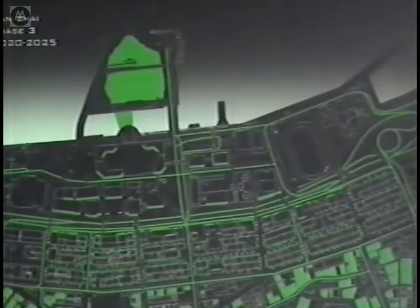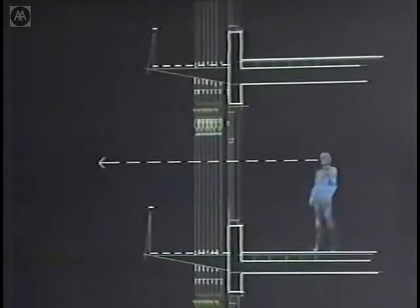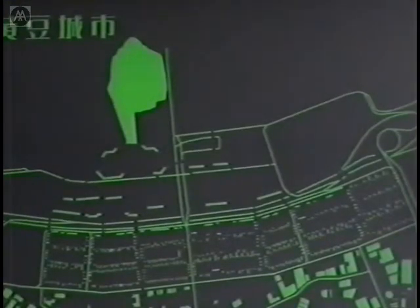Year 2020-2025. Well, maybe one day it could look like that. Maybe everybody will be growing hydroponic plants, which could be arranged differently for different uses, for protection from the sun or for just decoration or maybe as a noise barrier.